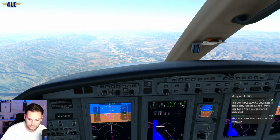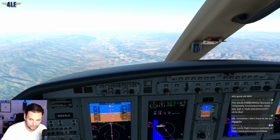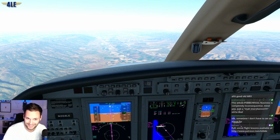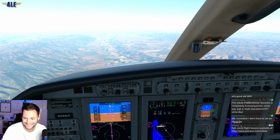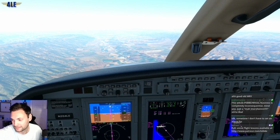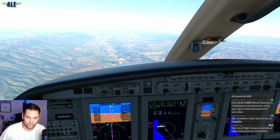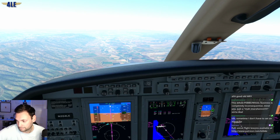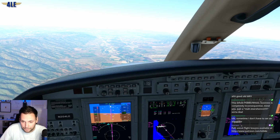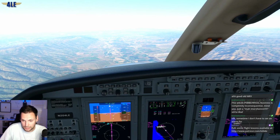Up the raceway visual, or are you going to say the boring visual? Probably the boring visual, .com 204. Oh, all right. .com 204, fly heading 300, vector visual approach runway 28 left, descend and maintain 6,000. Left 300, vectors visual approach, .com 204. Down to 6,000, .com 204.